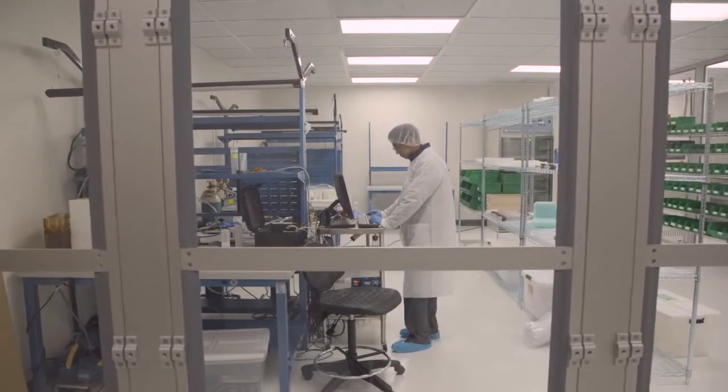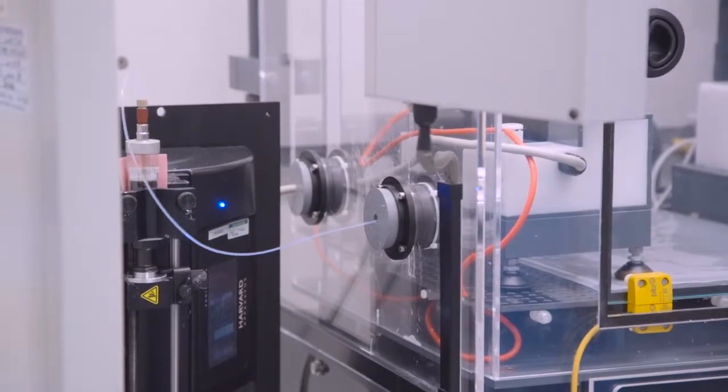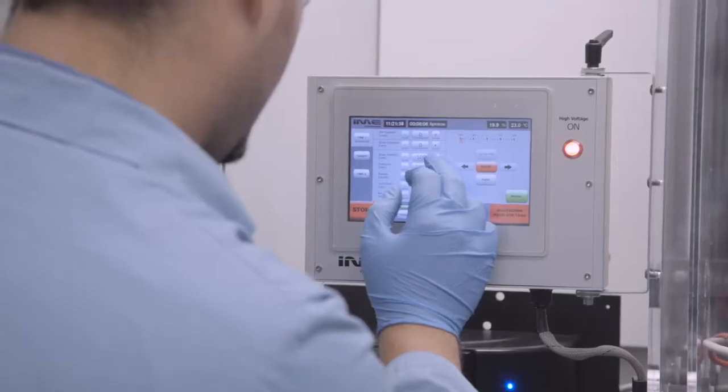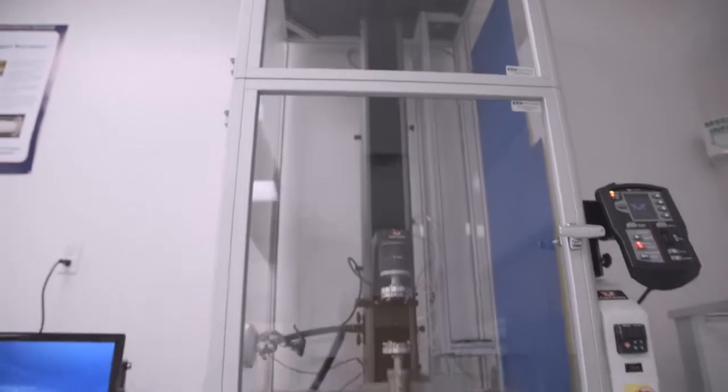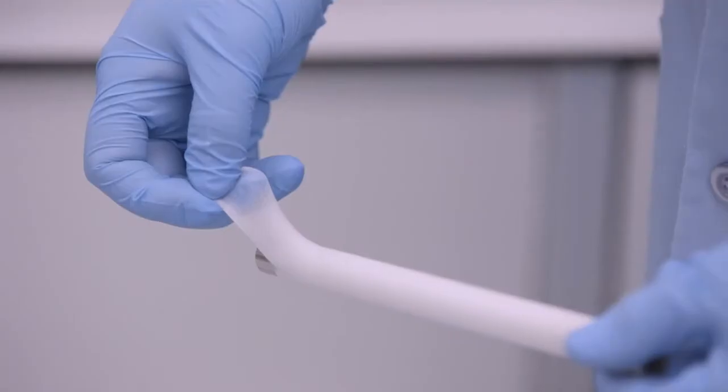HART has grown out of another company called Harvard Apparatus, taking technology that they had introduced and applying it in a different way and using electrospinning in order to take advantage of bioreactors. Our bioreactors were specifically designed for the regeneration of organs, regrowing cells into a scaffold.